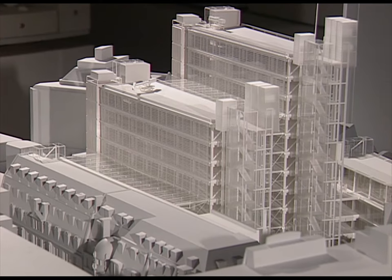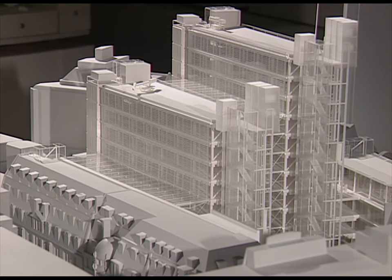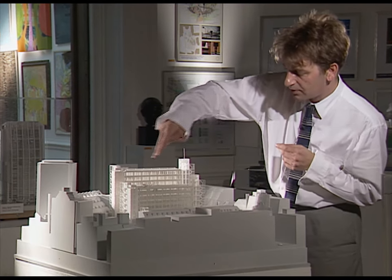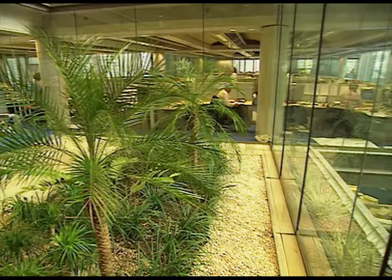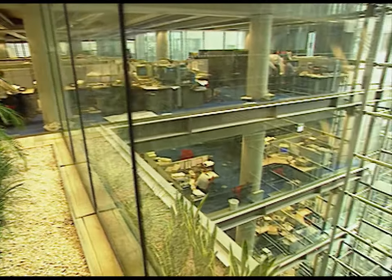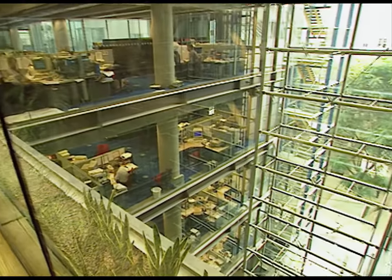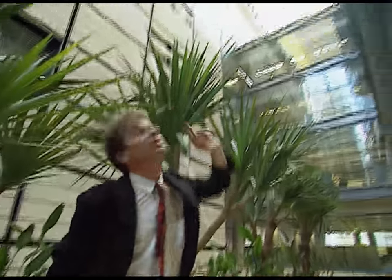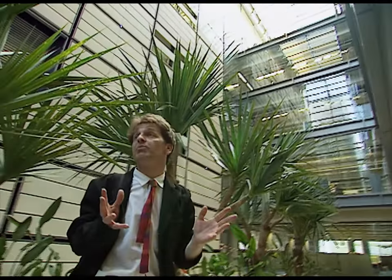In terms of the actual sequence of stepping, you can begin to see that we've created a series of splayed atria, which basically are allowing light to penetrate as much as possible into the core of the building. And you can see here the atrium roof. This is very much the thermal envelope of the building.